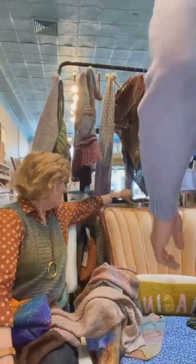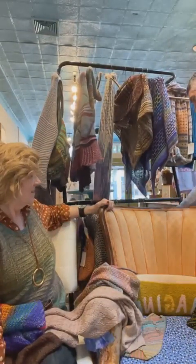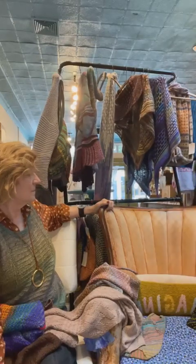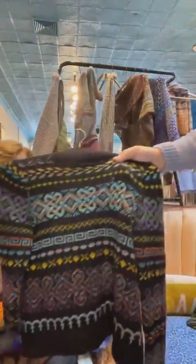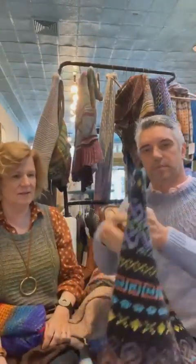Speaking of sweater weather, we've got that one that you were saying was part of an SNL. Which one did we do? The Fair Isle one. Okay, this one had to be steeked. Let's grab this one and turn that around.